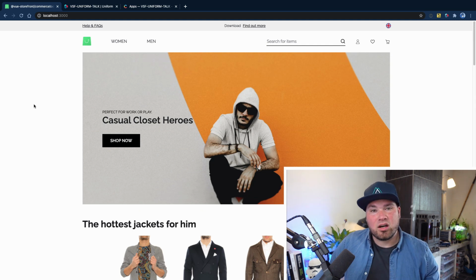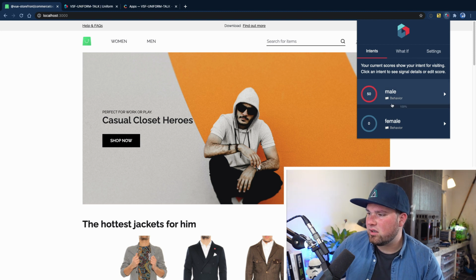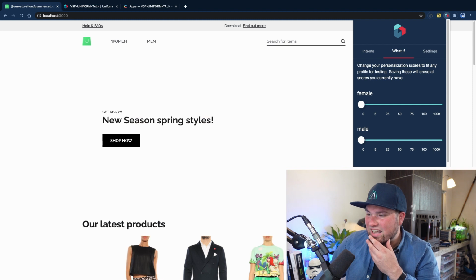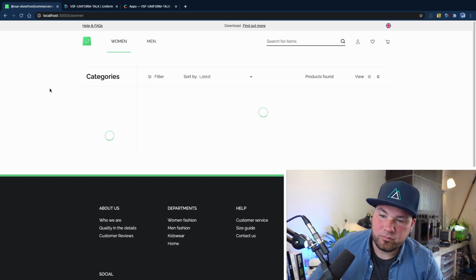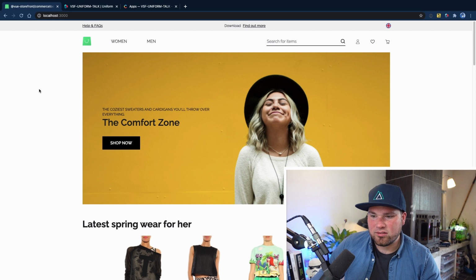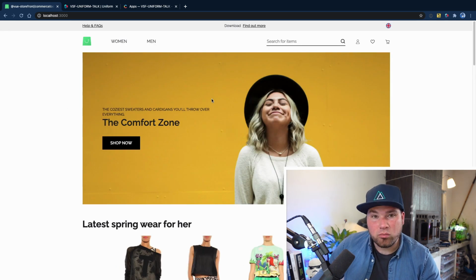So let's reset our personalization and do the other journey. We can actually now look at our little cool tools about personalization, or our developer tools basically. You can see that I clicked on male. There was a behavior tracking that is now scored 50%, and it's 100% showing male. So let's just reset this so you're back to basics. And now let's click on women. So now I go into the women funnel, as we say, and I go back, and suddenly it's latest spring wear for her, and the hero is also about women.